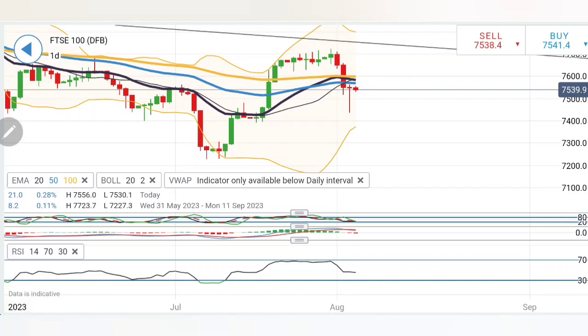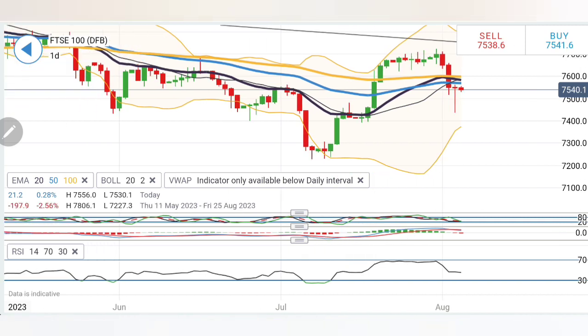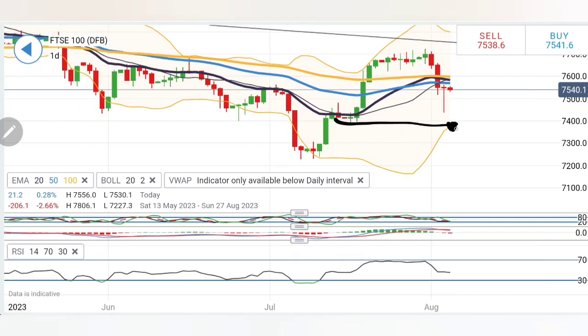So considering this, I will recommend you to buy at 7560 and sell at 7520. If you are selling at 7520, you have to be watchful for 7500, 7460, 7440 and 7400 levels. 7400 is an ultimate support below which we should treat FTSE 100 for more bearishness. Take your positions accordingly. Trade with the stop loss, trade with the trailing stop loss.